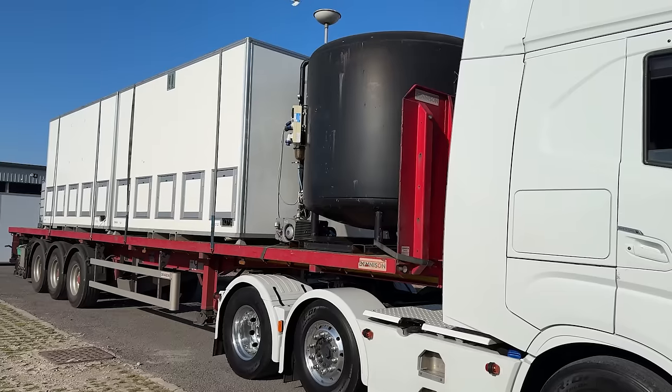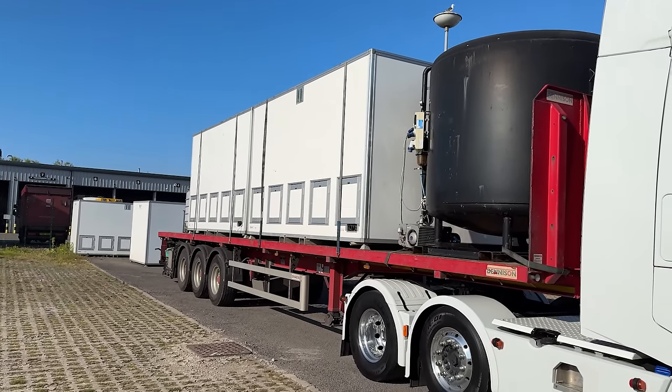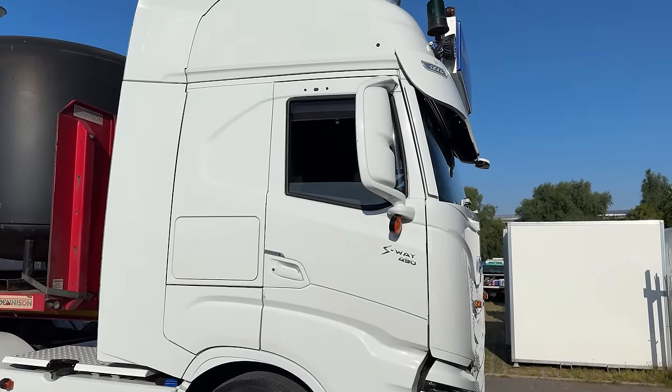We're basically going on the grounds itself, delivering the old portaloos. So yeah, let's get them on and get them gone. Today we are taking one tank, two of these, and we've got some IBCs that are going on the back. They're going to be empty IBCs. We're just waiting for them to come on now. But here's the truck, looking glorious.